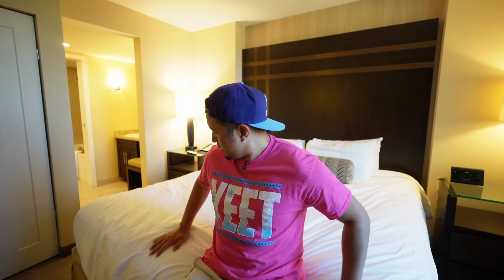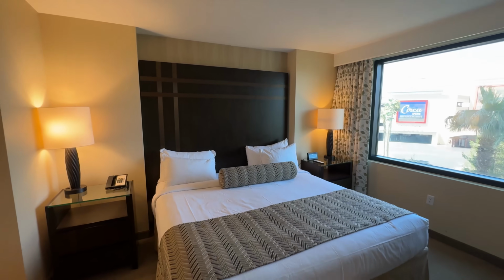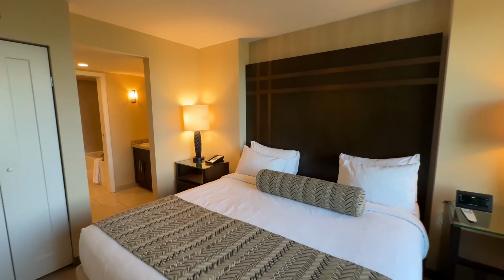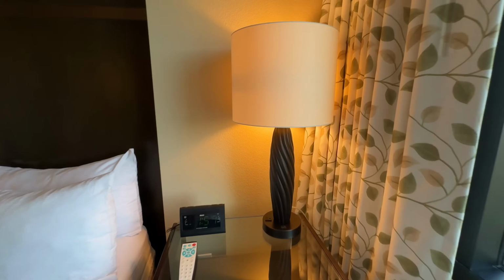Bedroom time. The bed was huge. It was all right. It was kind of lumpy, but after staying at the Waldorf Astoria last night, I think I was a little spoiled from that. But the pillows, you got medium-sized pillows, very thick and fluffy. A couple of throw pillows for display purposes. 2 bed stands.